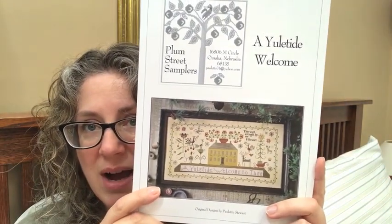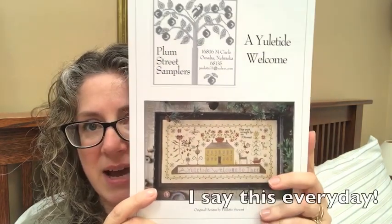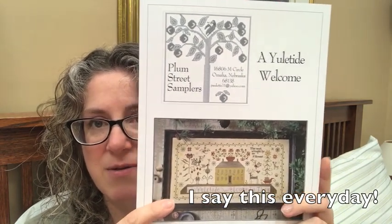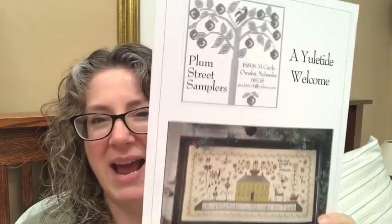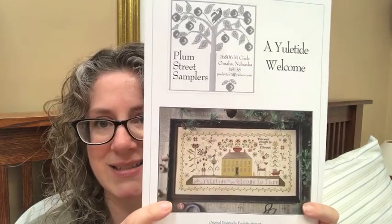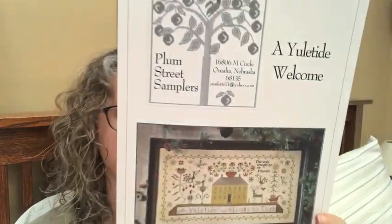I don't know how much I'm going to get to today. I have a very busy day ahead, but I'm saving this for tonight. I'm going to treat myself to a half hour of just sitting down and enjoying it. But I have a few decisions to make first because I know the fabric that I want to use, but there may be a problem with it.